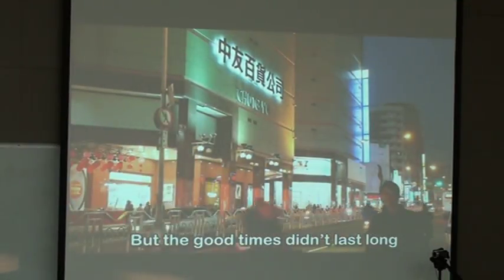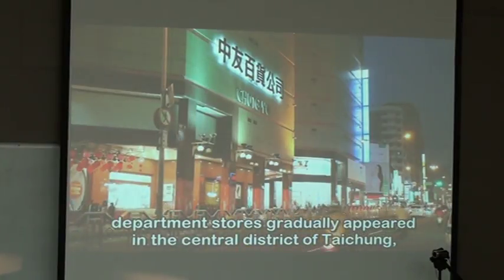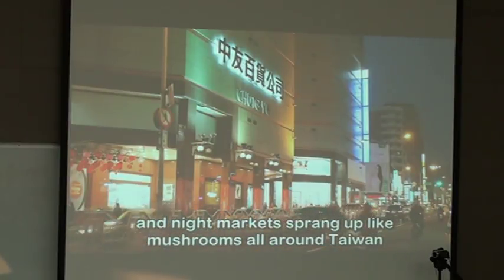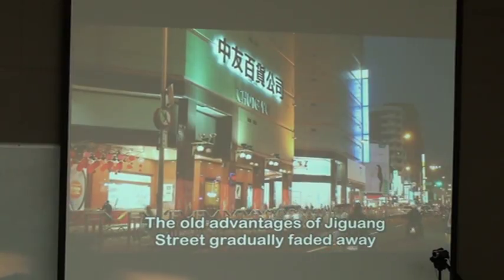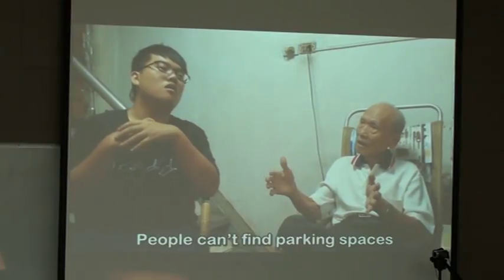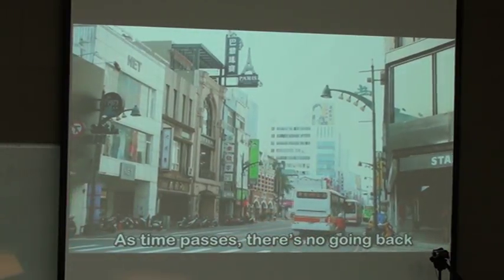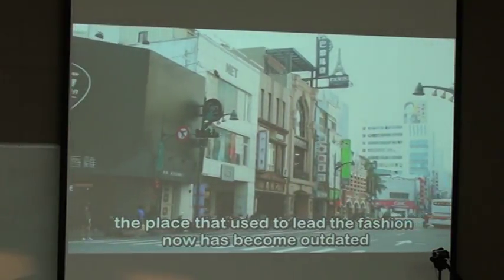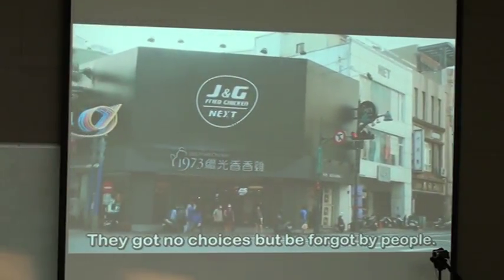But the good times didn't last long. The department store gradually appeared in the central district of Taichung. Night markets sprang up like mushrooms all around Taiwan. The old advantage of Jigong Street gradually faded away. As time passes, there's no going back. The place that used to lead the fashion has now become outdated. They had no choice but to be forgotten by people.